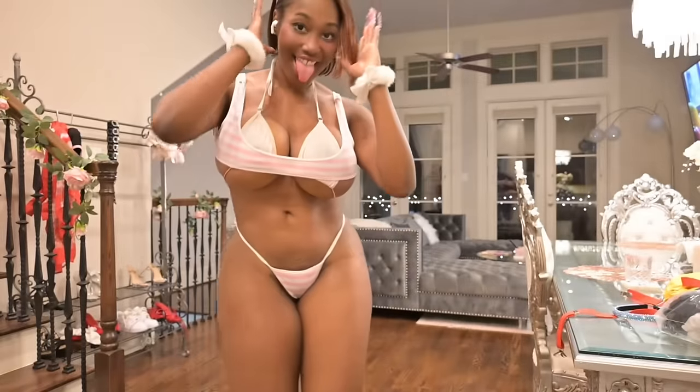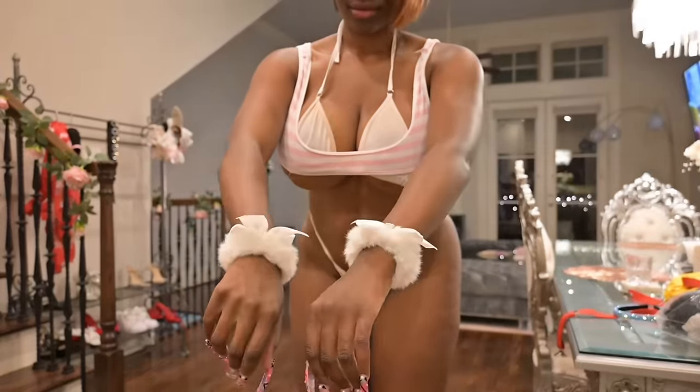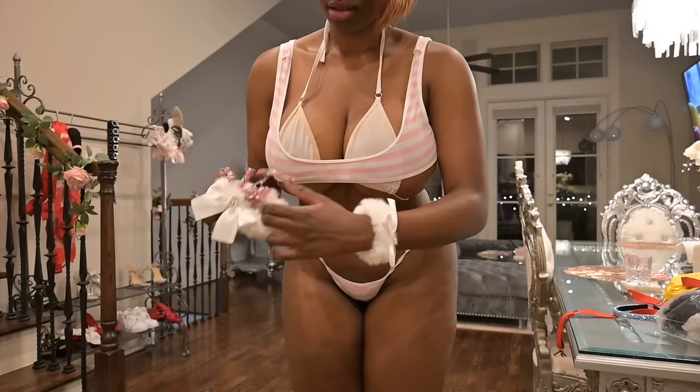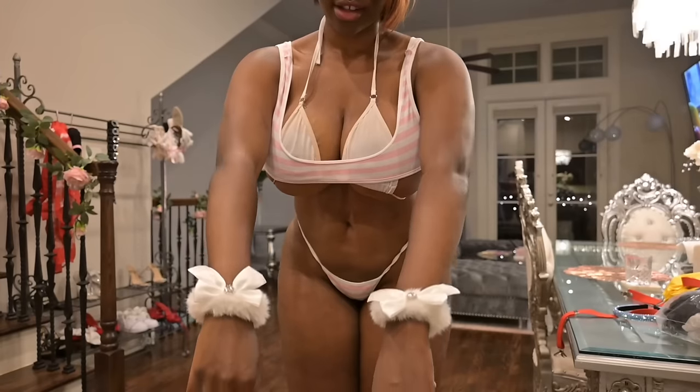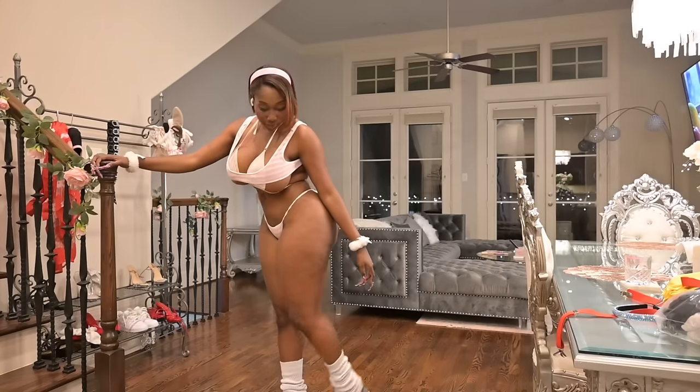So anyway, this is the third outfit. This one's a little bit ugly, or I don't know. Maybe y'all feel different, but it's not ugly. It's just I had to put on this white bikini underneath. I paired it with these little white cuffs, they're really for your hair, but they're cute. They're like little fuzzy things.